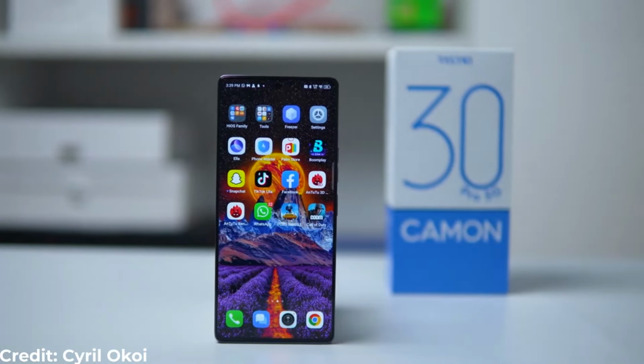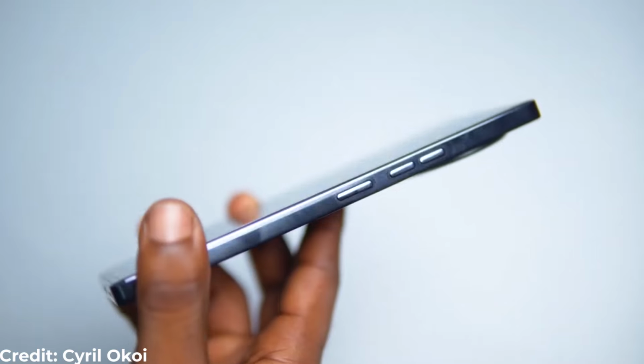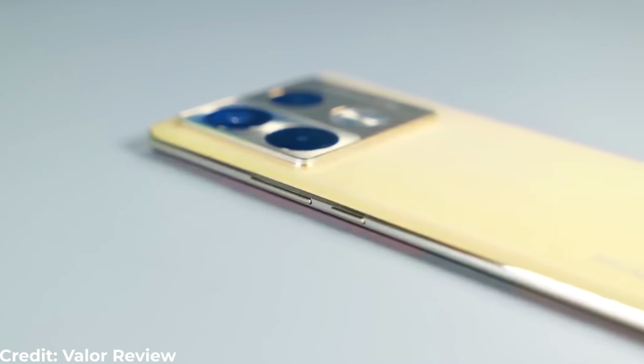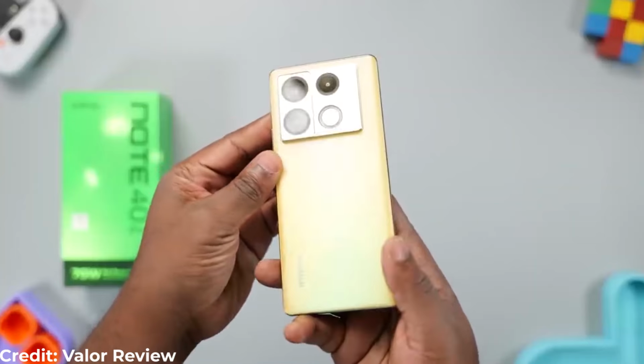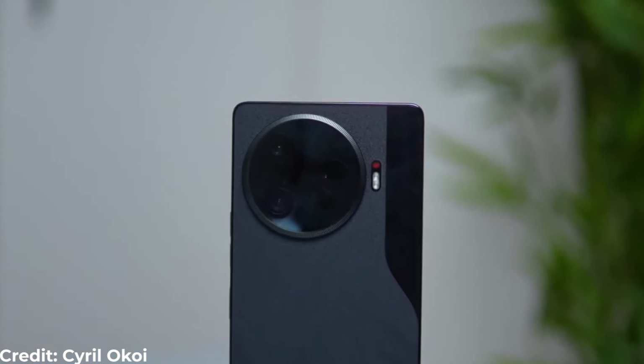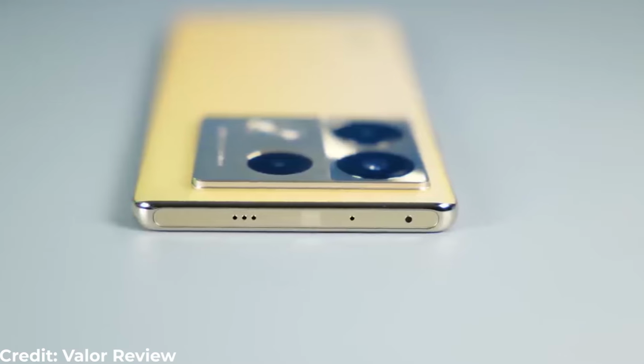So when it comes to the build quality, the Tecno Camon 30 Pro is made of plastic on the rear and on the frame, while the Infinix Note 40 Pro has a plastic back. Both devices equip triple camera sensors and an LED flash for brighter shots, which we will later talk about in the camera section. In terms of display, both devices are really good.